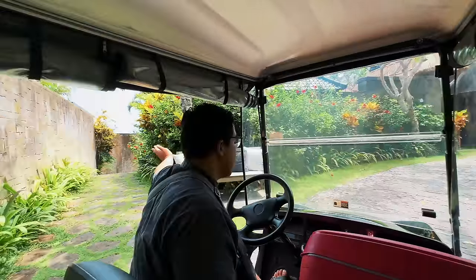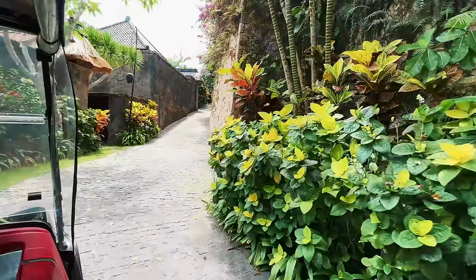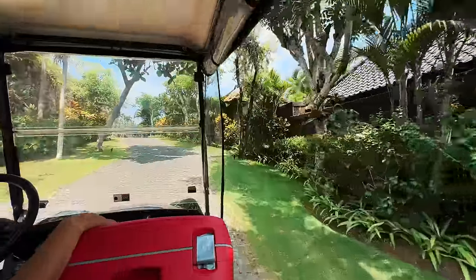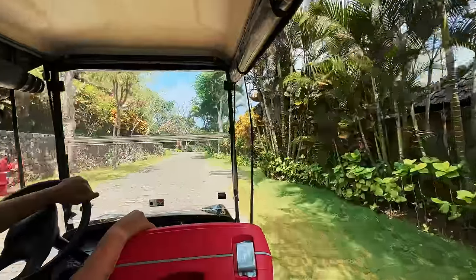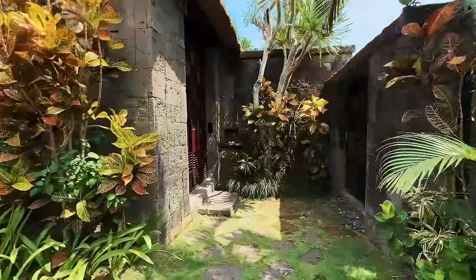Is the way going down to the beach. Beach will open by 8 in the morning and close by 6 p.m. And we have one restaurant down there for lunch only. Now we're going to your villa. Number is 42.